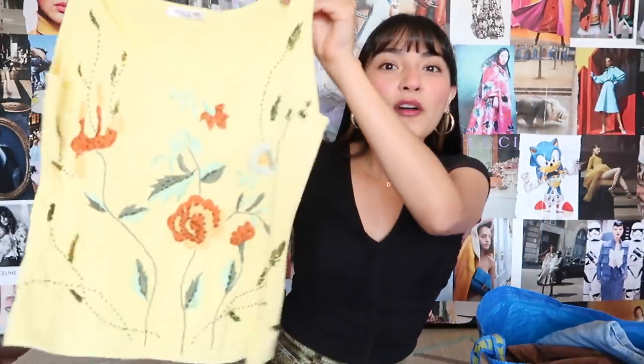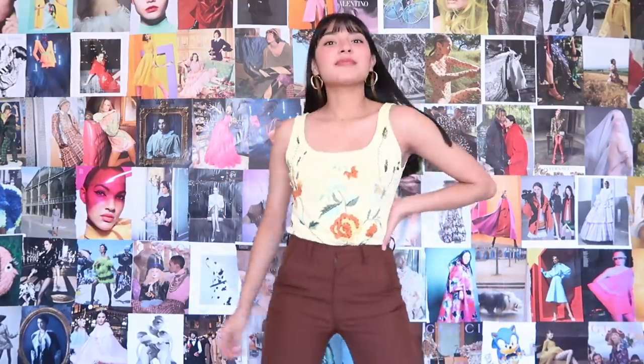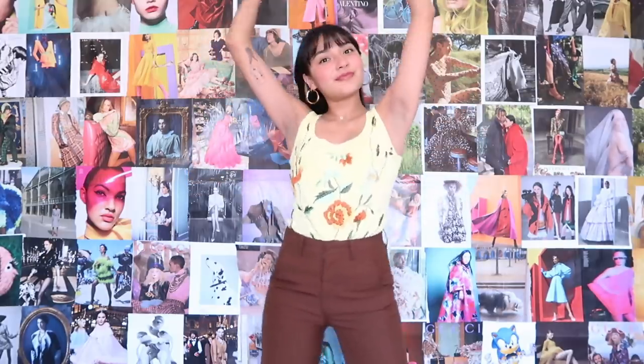We've got a tank here, and surprisingly, this still has a tag, so it's brand freaking new. We got floral embroidery and then really cool bead detailing throughout as well in this awesome pastel yellow color. Yes, for a very summery, effortless look.